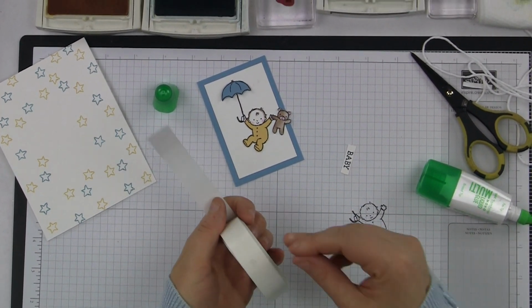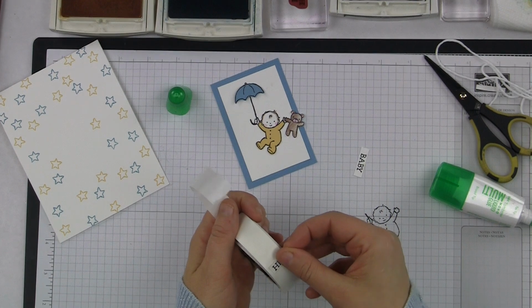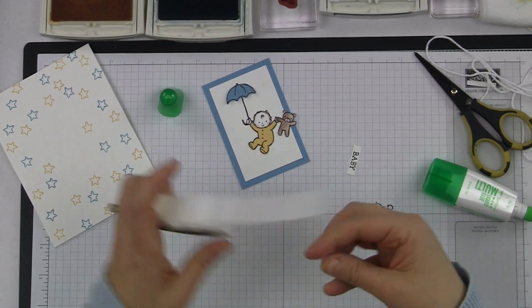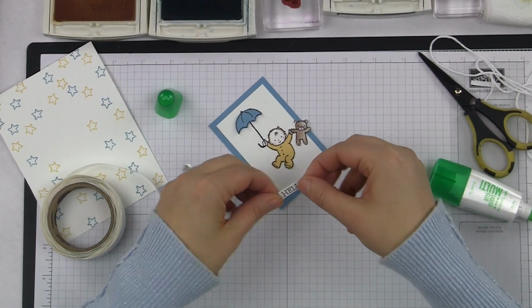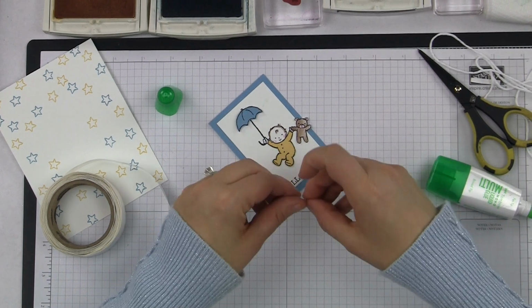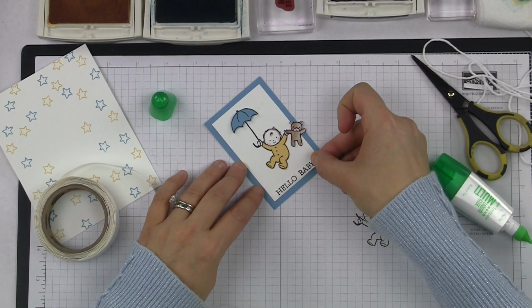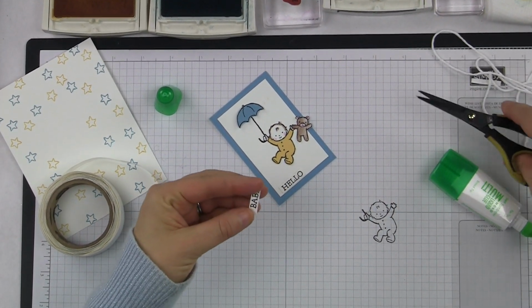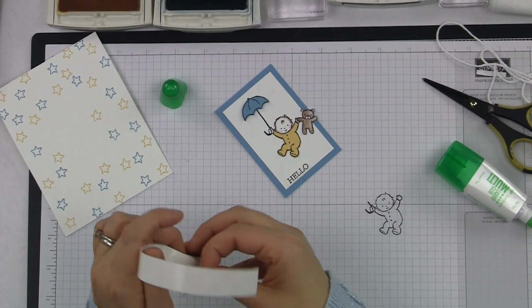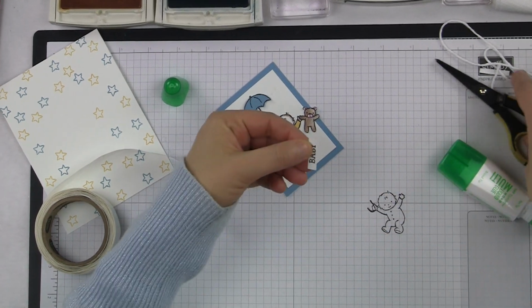So now let's go ahead and add our Hello Baby. Again, you could use your Tombow glue or your tape runner, but I'm going to stick with a mini glue dot just for convenience, quite honestly. No other reason. I'm going to just stick it right here along the bottom. So there's hello. And then we'll add our little baby to that with one mini glue dot.